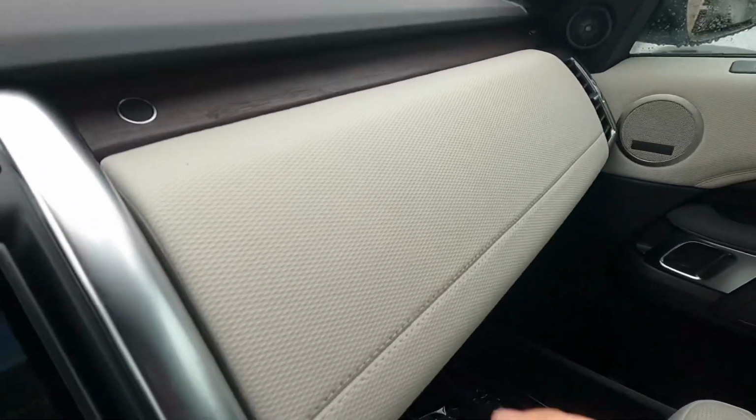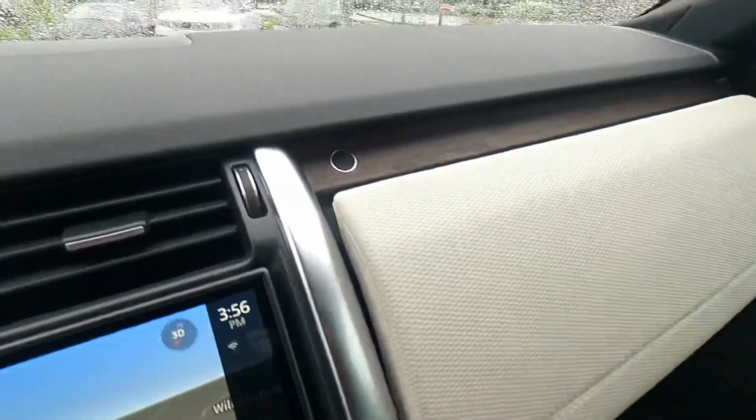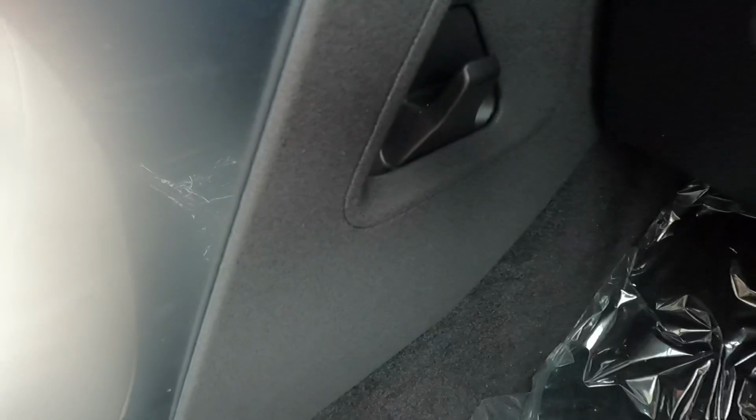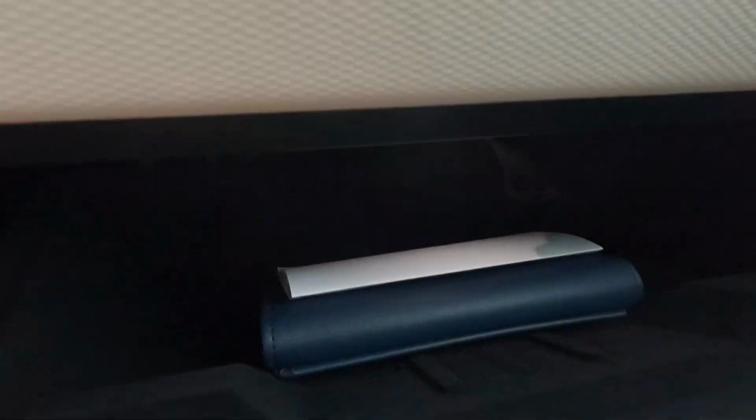Here we got the upper glove box that is Land Rover tradition pretty much for a lot of their cars. Just a little storage there. We also got a purse hook, which is great. I say purse, you could hook anything there. Then you got traditional storage down below.